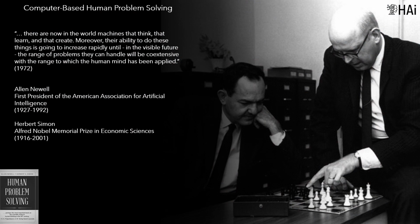There are now in the world machines that think, that learn, and that create. Moreover, their ability to do these things is going to increase rapidly until, in the visible future, the range of problems they can handle will be coextensive with the range to which the human mind has been applied. In the book Human Problem Solving, written by Alan Newell and Herbert Simon.